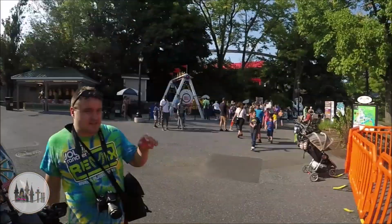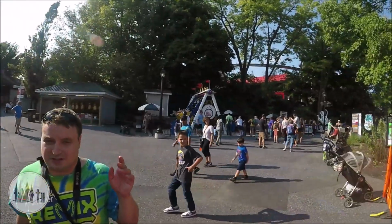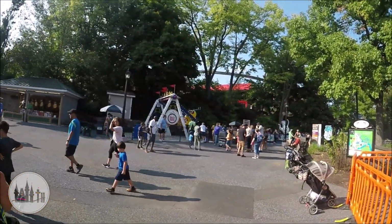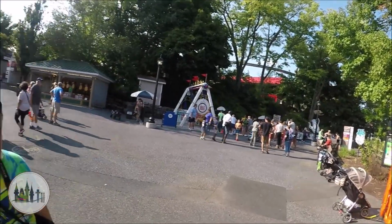So yeah, this will be Darkstone's Hollow. And then this part of the bridge. And then of course these two attractions are going to be our other early closure rides due to this, starting at 6 o'clock.